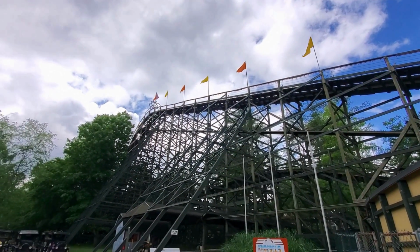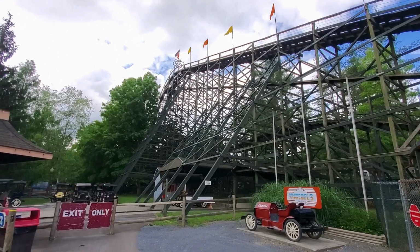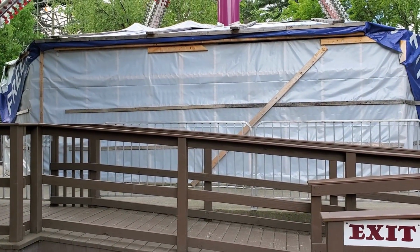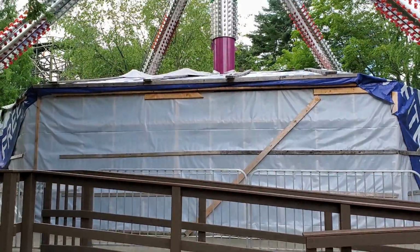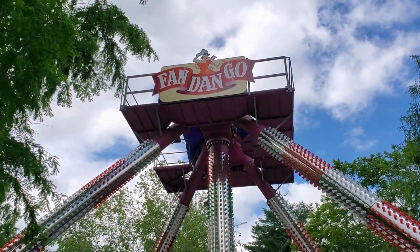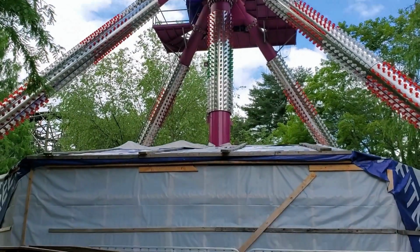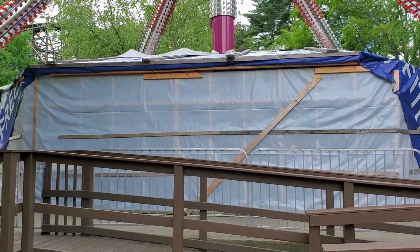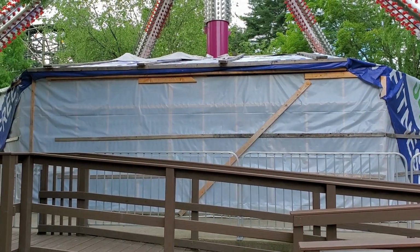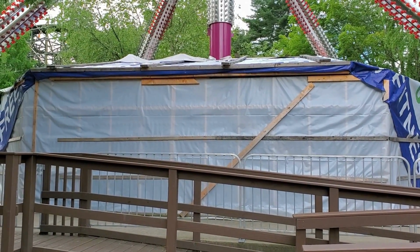So do you guys know what this ride is here? No, it's not the new ride. It's Fandango. It is still sealed up from the winter time. And two things I'm thinking. Either one is that it's not going to be open because, as Lily mentioned, you're seated right next to each other. Not really much distance between guests.